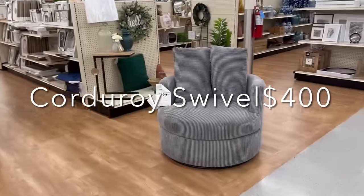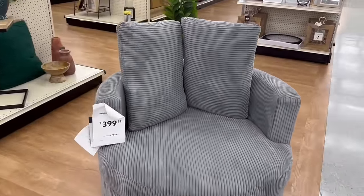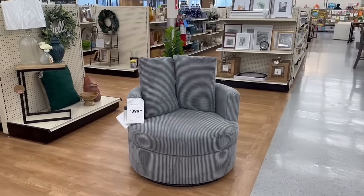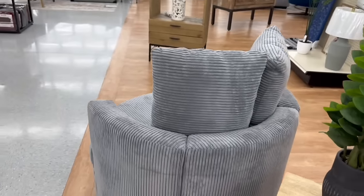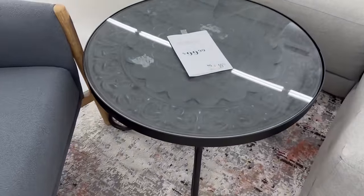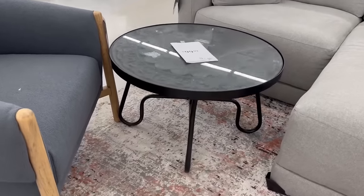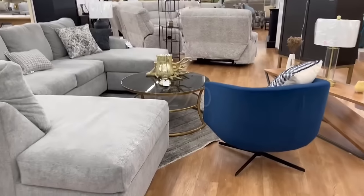Alrighty. So this corduroy swivel chair, it is $400. So beautiful. Oh yes, I love the shape of these pillows here. It's different, right? Oh yes, so I'm gonna step back and give you all a good little view of this chair. And we're gonna go around the back and look at it. Isn't that cute? Okay, this little table here, it has the glass top and metal legs. It is $100. And the legs are so different. How cute. Oh my goodness.